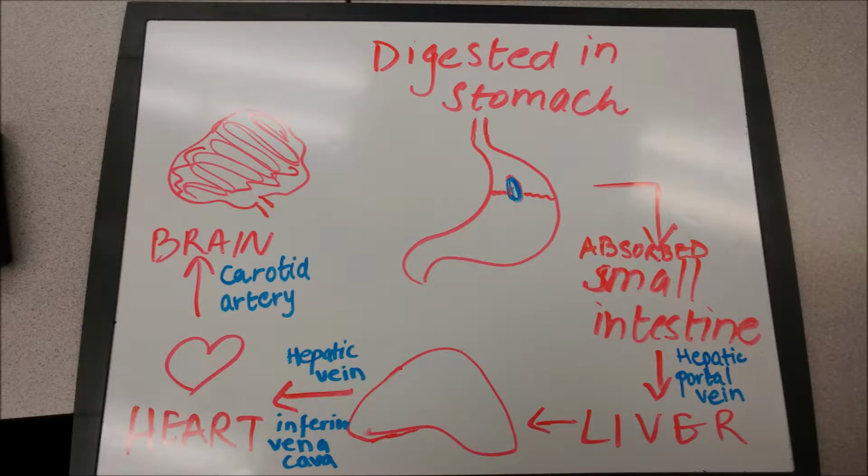When taken orally, the pill goes into your mouth and through the esophagus, reaching the stomach, where the pill is digested by HCl. The acid chyme goes to the small intestine, where it is absorbed by the villi, and then transported to the liver using the hepatic portal vein. In the liver, it is detoxified, and then the useful chemical goes into the heart, where it is pumped to the brain through the carotid artery.